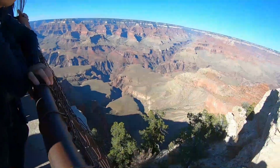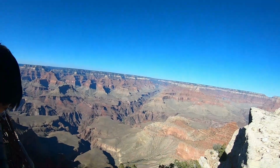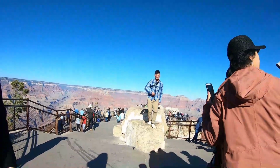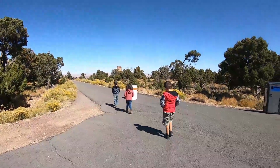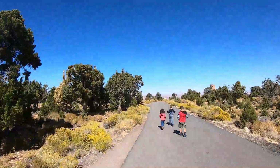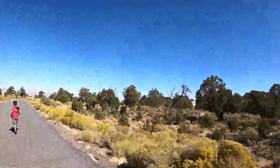And the reason the video is like this is because I was looking one way and then the camera's at another. And then here we were waiting in a long line. Yeah, you remember that rock? So that's a real popular spot too, where tourists will take pictures. Of course, we had to wait in that line to take our own shot, but I think it was worth it. What do you think? Yeah, it was really worth it.